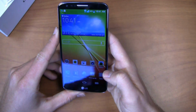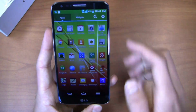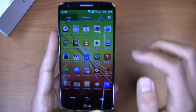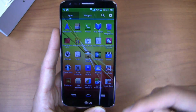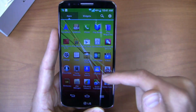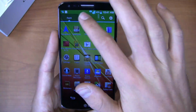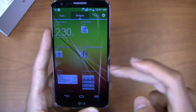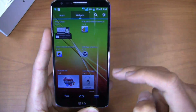And then last but not least, I know I said that before, I want to cover a couple of other things in the user interface, including the applications. So you can see apps and widgets here. You've got cell broadcast, and because this is an unlocked device, you're not getting any carrier installed stuff. It's more Google integration stuff. And then of course some of the LG goodies as well. Quick translator, safety care, Polaris Viewer 5, file manager, dictionary, and more. And then of course I have my widgets over here. Analog clocks, bookmarks, digital clocks, Gmail, all the stuff you would expect on the LG G2.